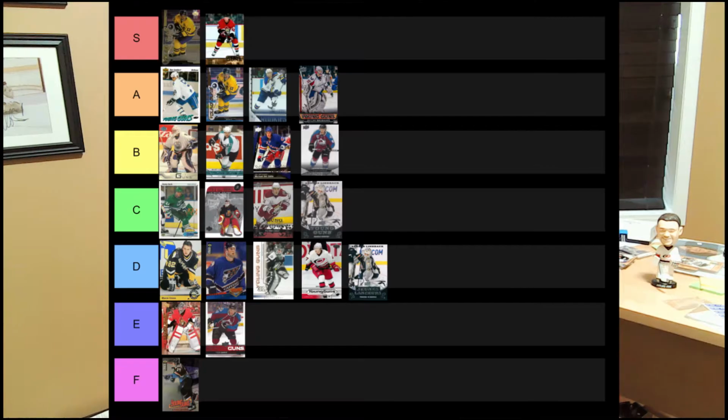Some of your most notable Young Guns in there, and there are a lot of very notable Young Guns split between Series 1 and 2, include, but are not limited to, Nathan MacKinnon, Nikita Kucherov, Filip Grubauer, Vladimir Tereshchenko, and Tom Wilson. Let's see what we rank the 2013-14 Upper Deck Young Guns design. 2013-14 Upper Deck Young Guns is an A rank all day.